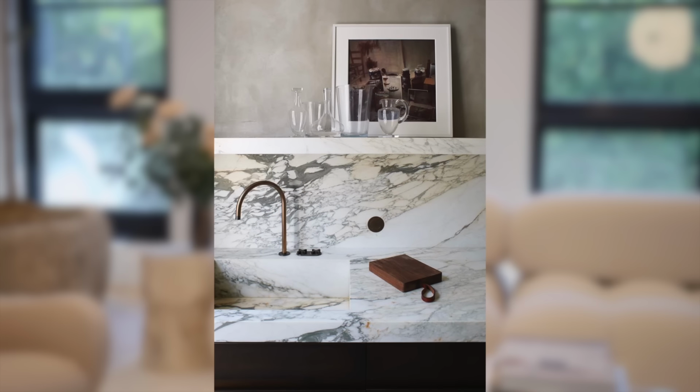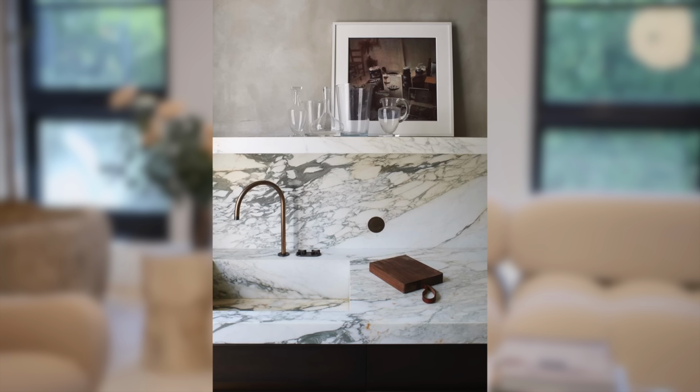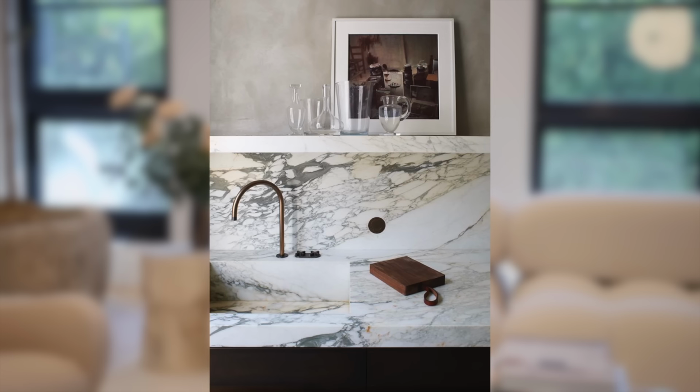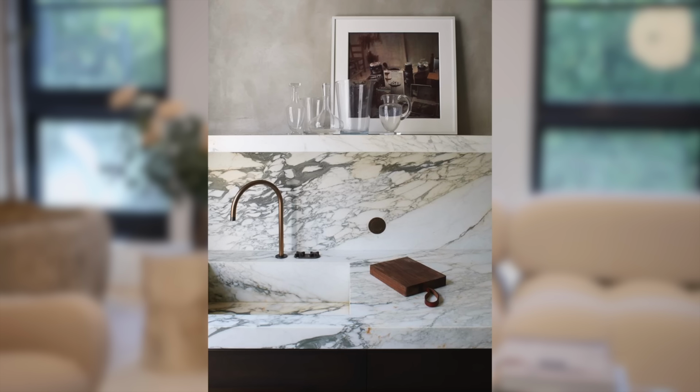That's the only dilemma with marble sinks. You got to be careful with them. So if you can, maybe you put them in your secondary sink, your prep sink, and then you put your regular stainless or clay or whatever you desire. But marble sinks are so chic. They are my absolute favorite in kitchens.